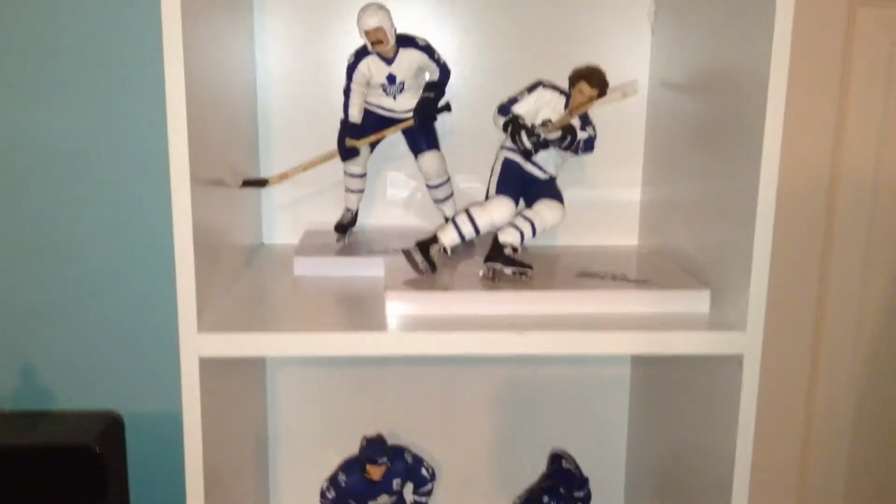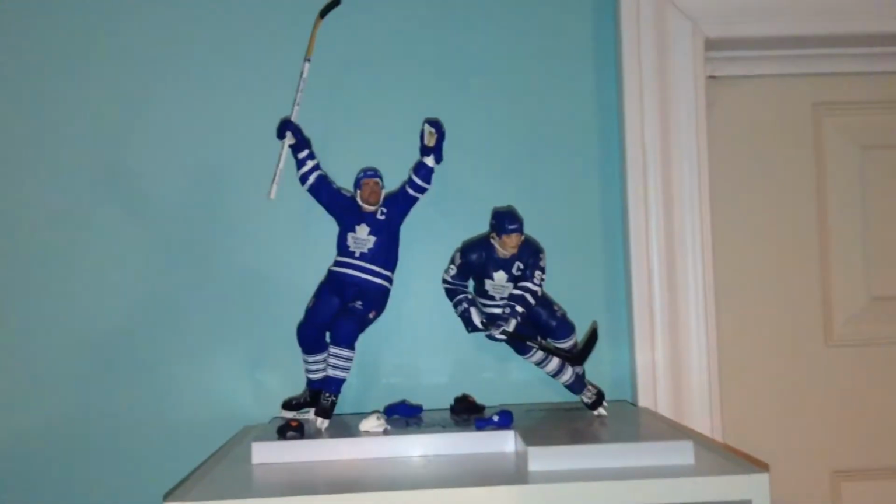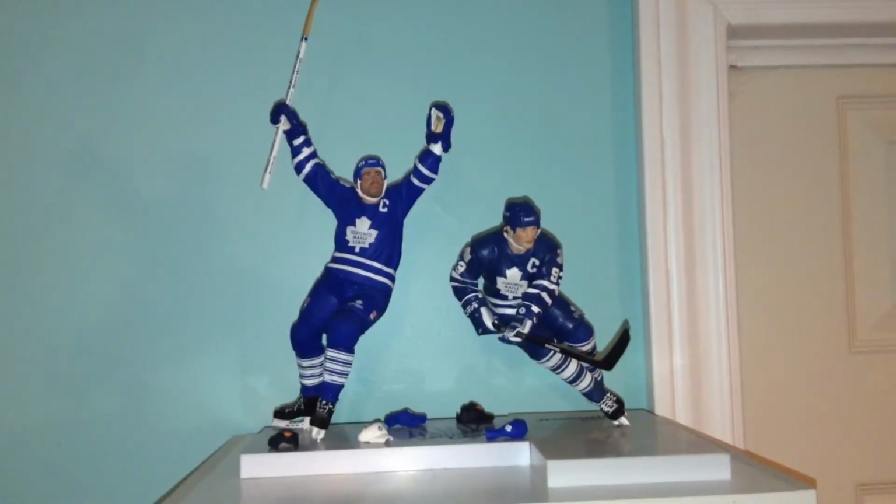So there you go, guys. Just a quick look at my Toronto Maple Leaf figure collection. Maybe when they win the Stanley Cup this year, I will do another one.